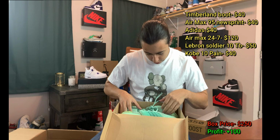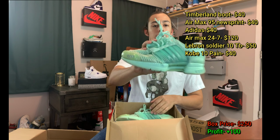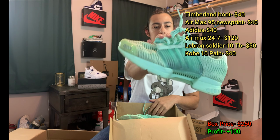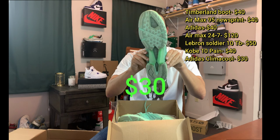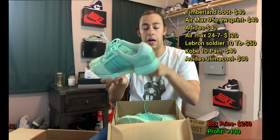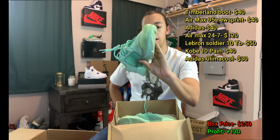Wow, these are ugly. Sorry if you like these, but in my opinion, these are super ugly. Look at these. What is this? It's like they used a 3D printer to print these shoes. I don't know about these. They're super light. Climacool. It's almost like see-through. So wow, yeah. Your sock game really has to be on point if you're gonna wear these shoes.